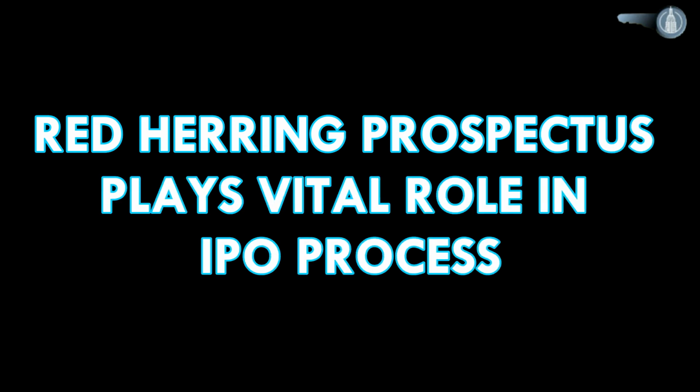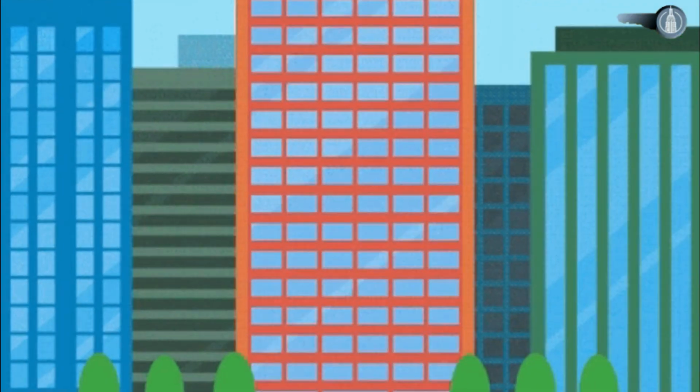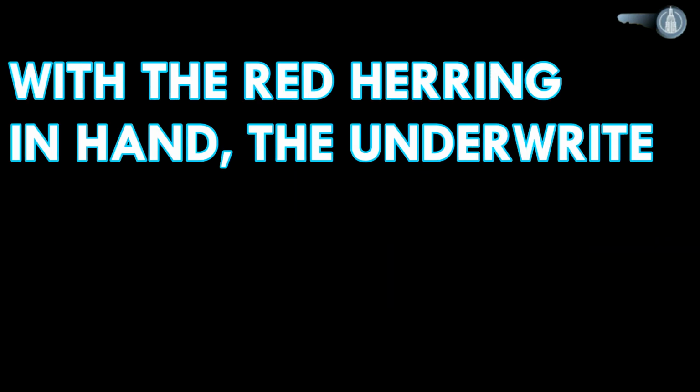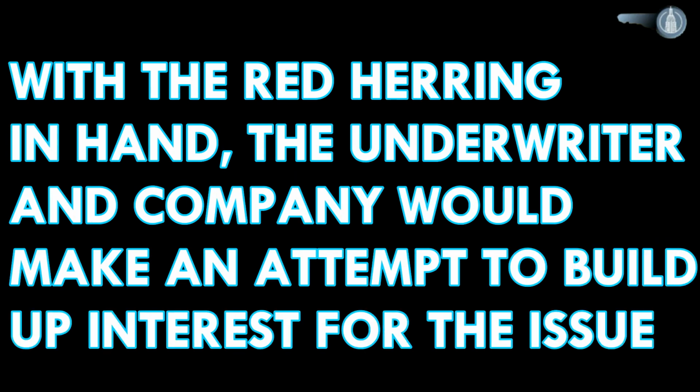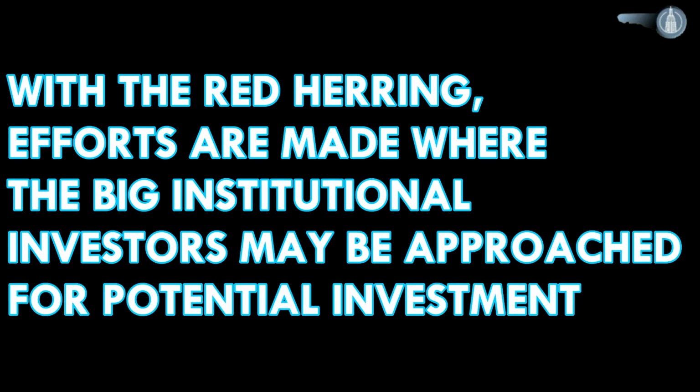The red herring prospectus plays a vital role in the IPO process. This is an initial prospectus that contains all the information about the company except the details of the offer price and the effective date. With the red herring in hand, the underwriter and the company would make an attempt to build interest for the issue. With the red herring, efforts are made where big institutional investors may be approached for potential investment.